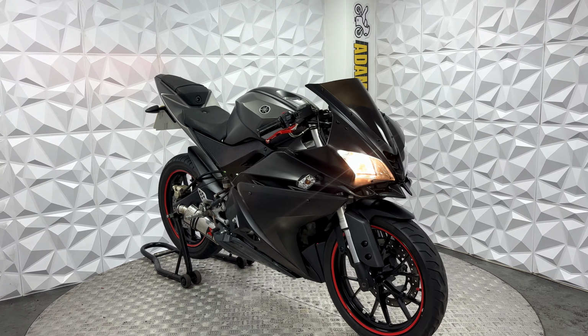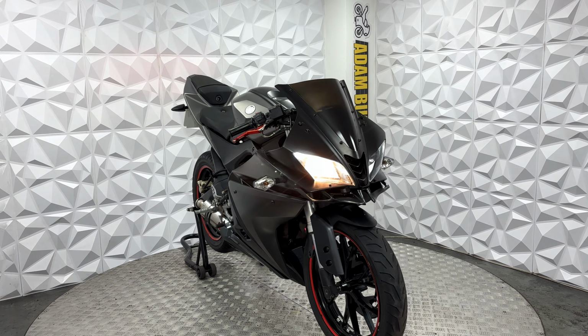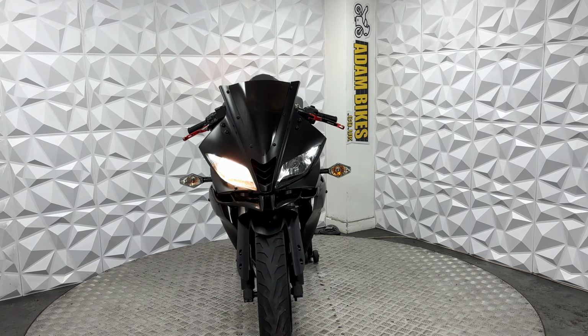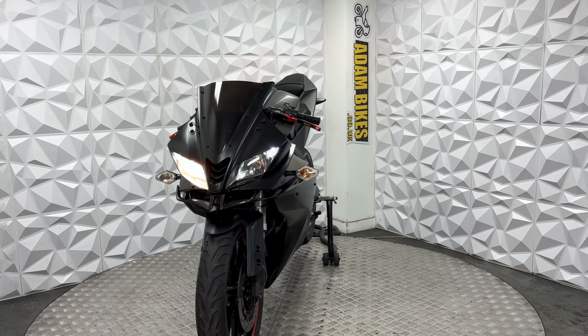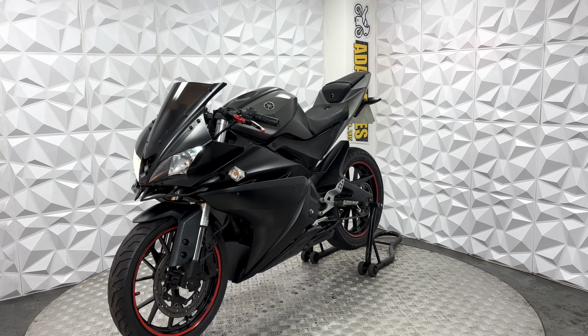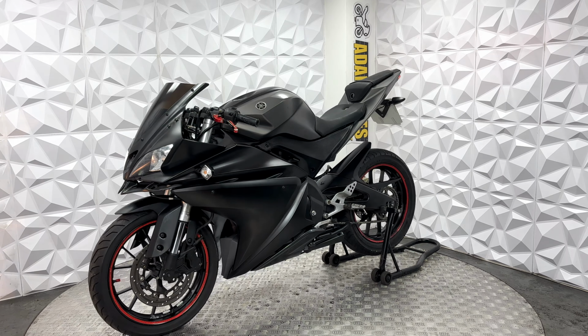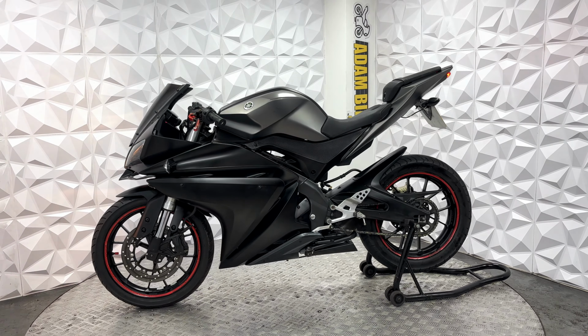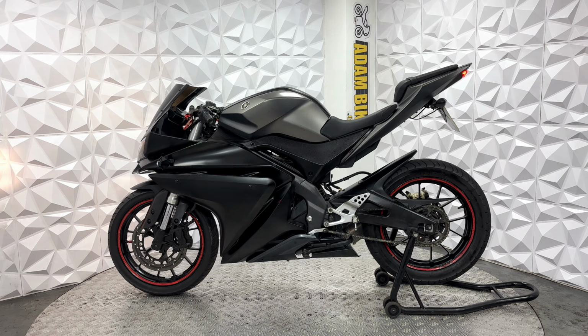Under here is in good condition. A little zip tie just there just to hold two fairings together. Like I said, the plastic clips do tend to break. Looks like this screen was tinted. Does look really clean and tidy. Ignition on this does work fine, including the fuel cap and seat lock. They all do have their own separate key to each other, but all do work nicely.